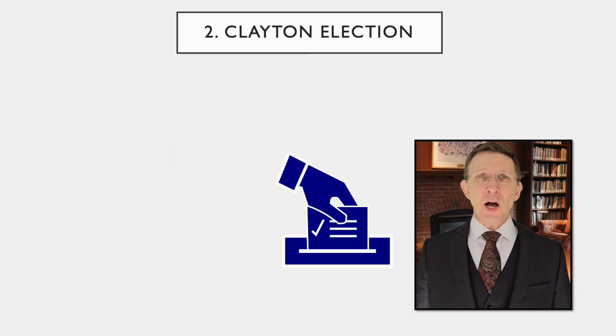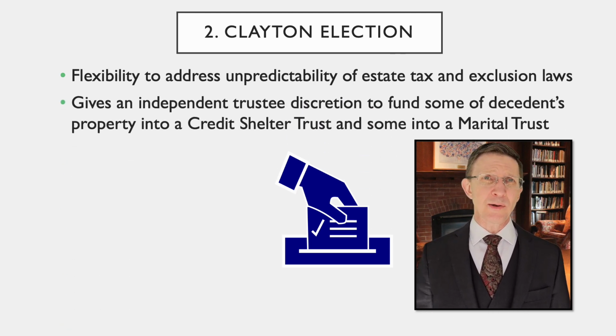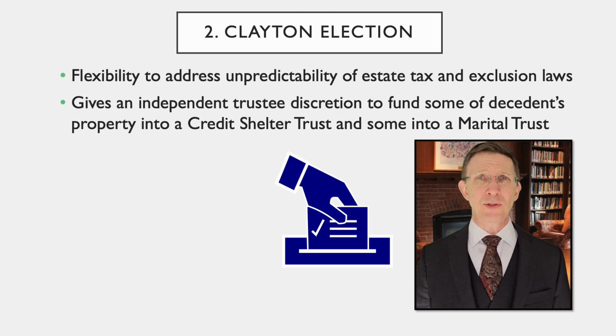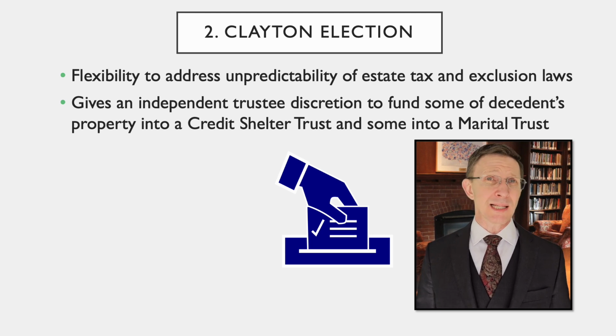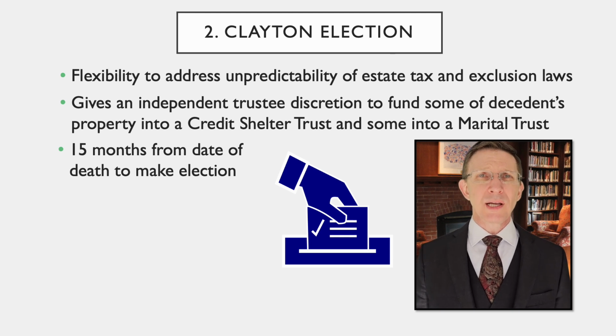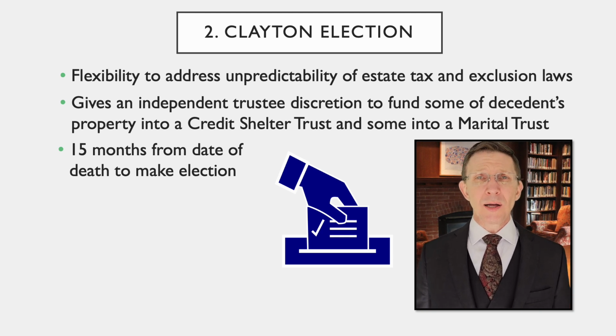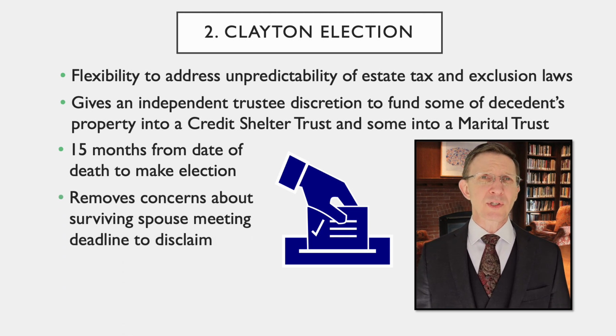deadline. A Clayton election also provides flexibility to address the uncertain future of estate tax law. A Clayton election gives an independent trustee discretion to fund some of the deceased spouse's property in a B trust and some in a marital trust. Again, property going to the marital trust is not subject to tax at the first spouse's death because of the unlimited marital deduction. The trustee can take up to 15 months from the date of death to decide on how or whether to fund the B trust. This provides time to consider the assets in the estate, the needs of the beneficiaries, and current law before making the election. By shifting the decision to an independent trustee, the Clayton election removes concerns that the surviving spouse might not disclaim before the deadline.